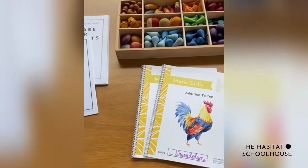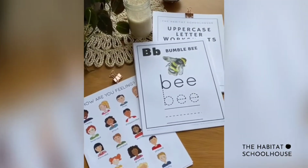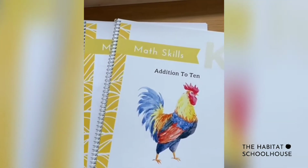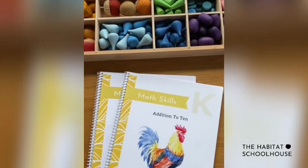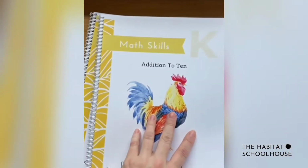Hello. So I mentioned in my last post that I was going to go through some of the stuff that we had gotten printed from Habitat Schoolhouse and the things that we're using for math other than our loose parts and stuff like that where we kind of play our way through it.